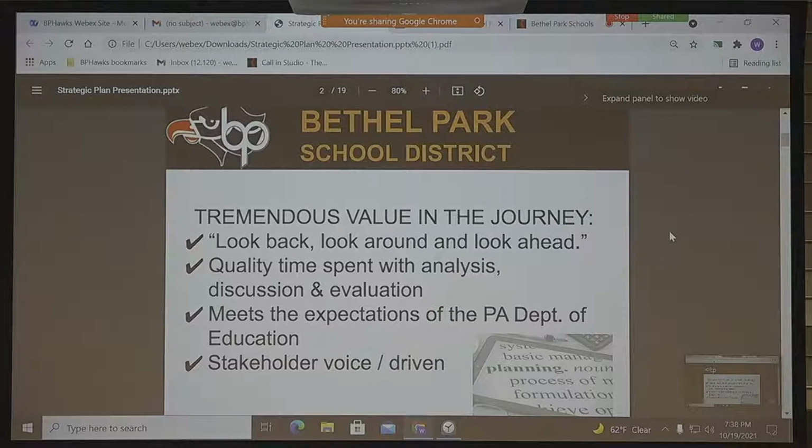Those 6 smaller subcommittees then spent the bulk of the summer working together in small groups to conduct a very thorough analysis, which we called our internal and our external scan. That journey where you spent the time looking back over our history, over our data, our measurement systems, and other tools that we use to benchmark ourselves.